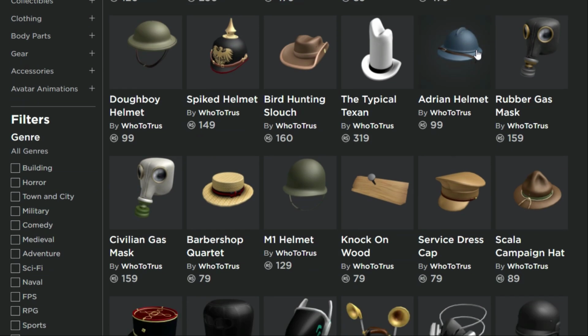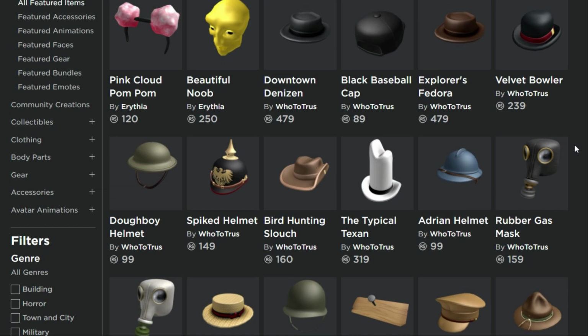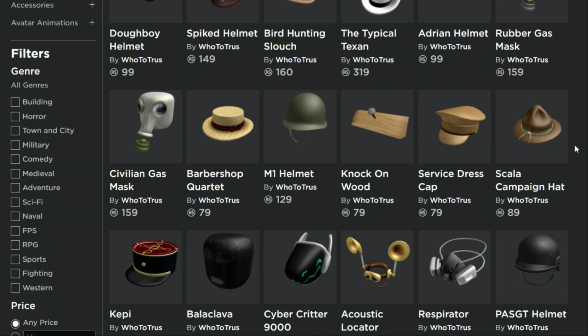So I think maybe who to trust is either just changing the prices to try to make it a little bit more reasonable, but also, who knows, maybe some of these guys are doing that to push their products and their UGC items further up in the recently updated part of the catalog. I don't know, but hopefully they won't be doing too much of that, because then we're just going to see a bunch of stuff popping up in this part of the catalog and it's not really new.